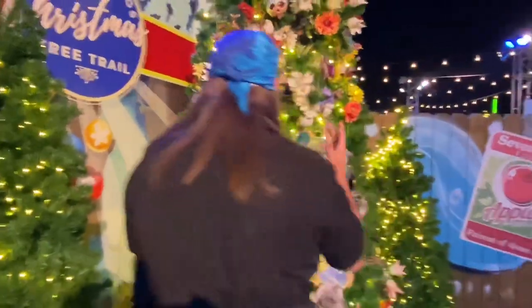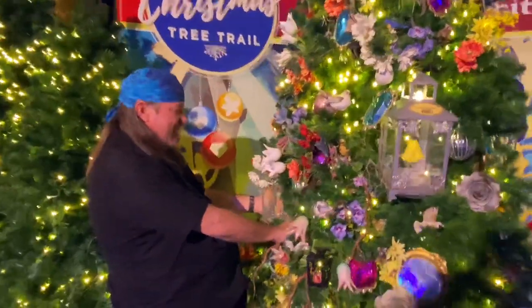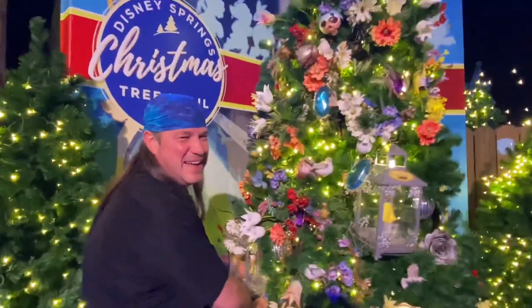What are you looking for? How can you not decorate a Snow White tree without him? There he is! Dopey! Me and him got a lot in common.